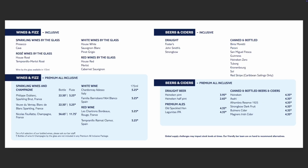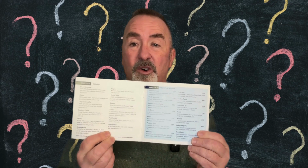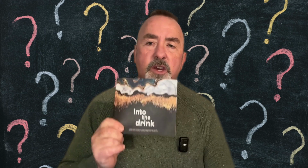What I would advise is that Marella produce this booklet. I have got every page of this booklet which lists what drinks are premium. The blue are premium and the white are all inclusive, and it lists it for every category of drink. And the pages are available on our Facebook page. And we also have an Into the Drink video. I'll put the link up now. If you want to have a look at that video, we go into the drinks packages in detail. We go through this book, and hopefully that would help you decide whether the premium package is what you need.